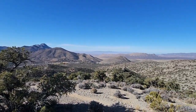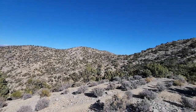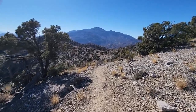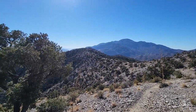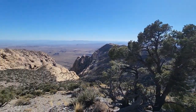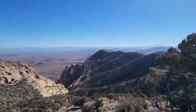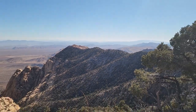And now we continue onward along the Rainbow Mountains upper crest ridgeline. Okay, as we continue along the upper ridgeline trail, you can see the path we have just covered. More views are opening up. There is a look at Windy Peak and its descent ridgeline to the right.